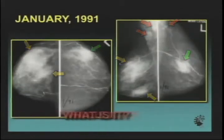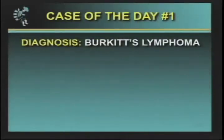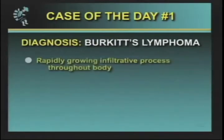She underwent biopsy, and what is it? Well, it's just your average case of Burkitt's lymphoma, of course. I gave credit for lymphoma because any of the lymphomas can do this. Burkitt's is kind of an unusual one.